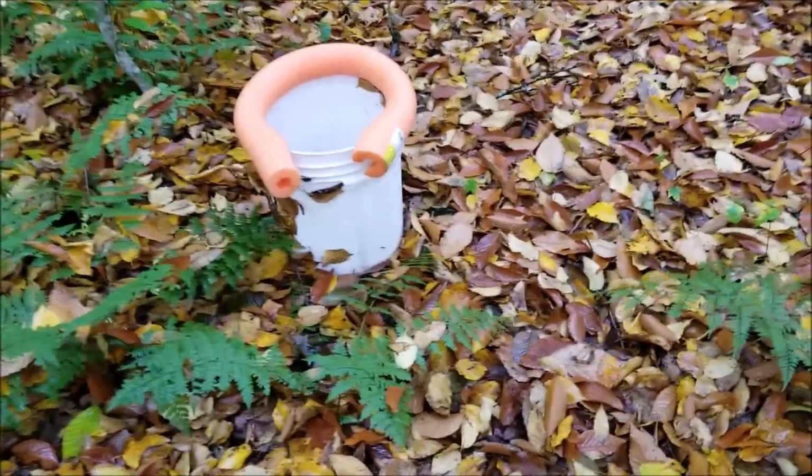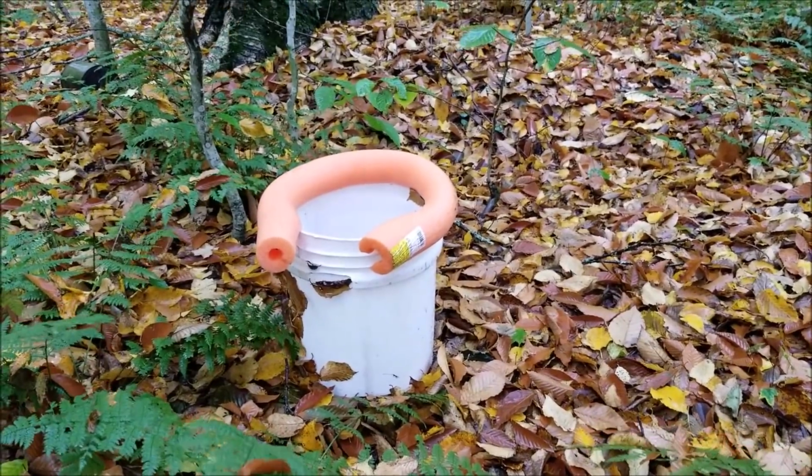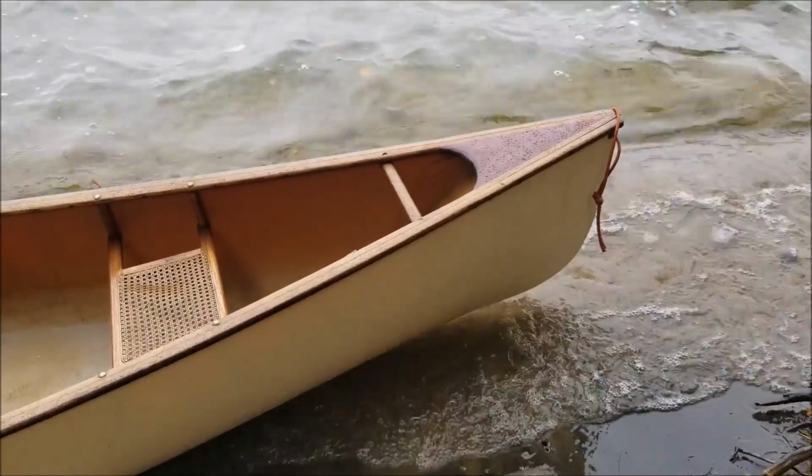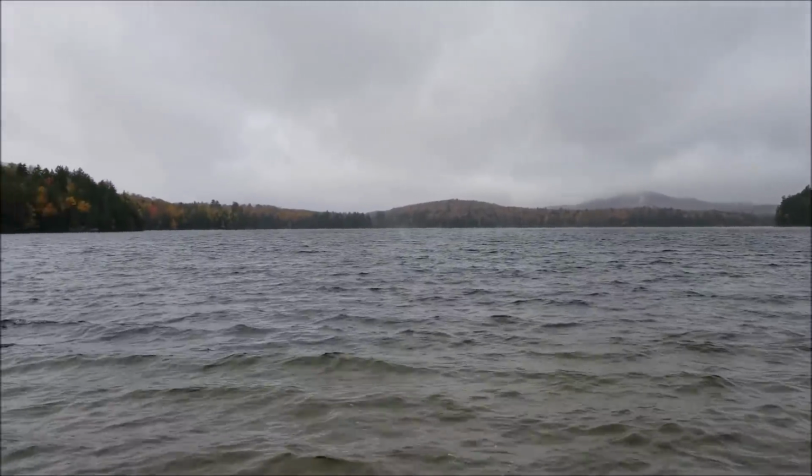Extra points for cool stuff you find in the woods. Here's somebody's bush toilet. We're gonna go for it.